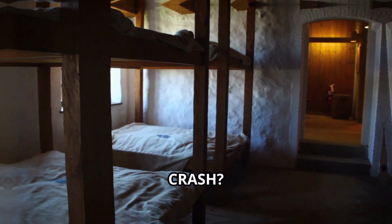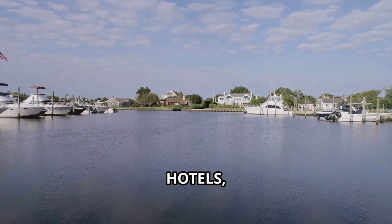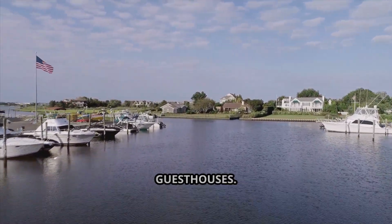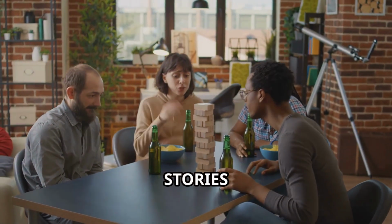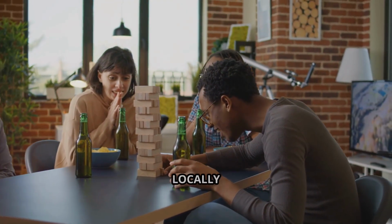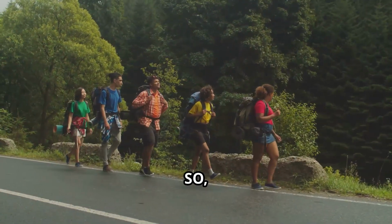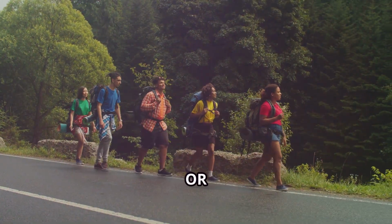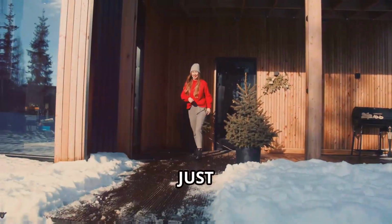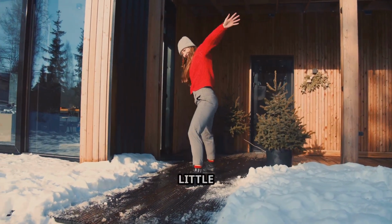And when it's time to crash? Forget fancy hotels. Hobart's got a backpacker's paradise with budget-friendly hostels and cozy guest houses. You'll be sharing stories with fellow travelers from around the globe, probably while sipping on some locally brewed craft beer. So, whether you're a seasoned backpacker or a budget-conscious explorer, Hobart's got something for everyone. Just remember to pack your beanie because it can get a little chilly down in Tassie.